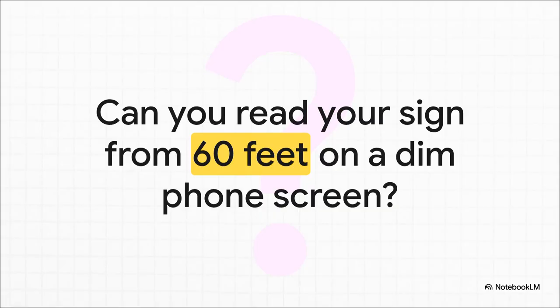Okay, here is a fantastic little test you can do, like right now. Seriously, grab your phone, pull up a picture of your storefront, and crank the brightness down to about 25%. Now stand up and walk about 60 feet away from it. Can you still read your sign? If the answer is no, well, then neither can your customers.